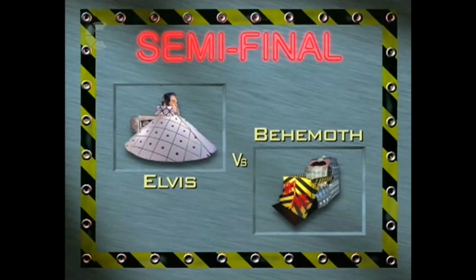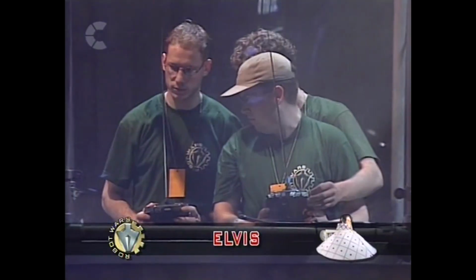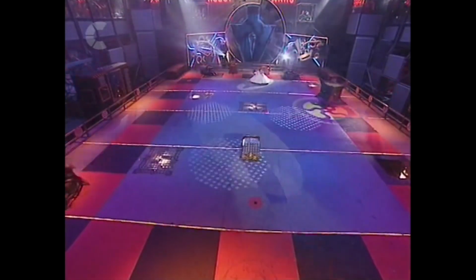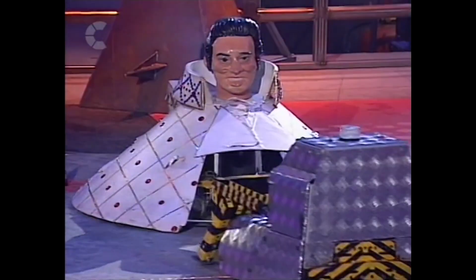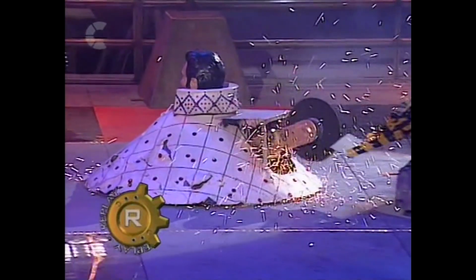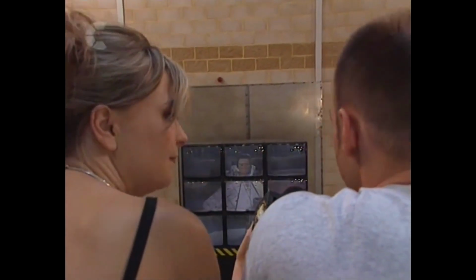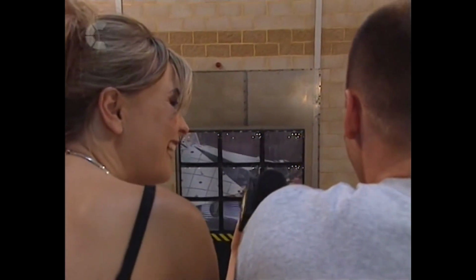And the second semi-final, Elvis against Behemoth. 3, 2, 1, activate. Behemoth making the first move, driven by 21-year-old Ant Pritchard, doing a degree in model making at the University of Hearts. There's that lifting ramp again from Elvis and the circular saw. 12-inch diameter cutting blade. Who would you like to battle it out against? Elvis. Definitely Elvis. Why? Oh, he's too pretty to lose.